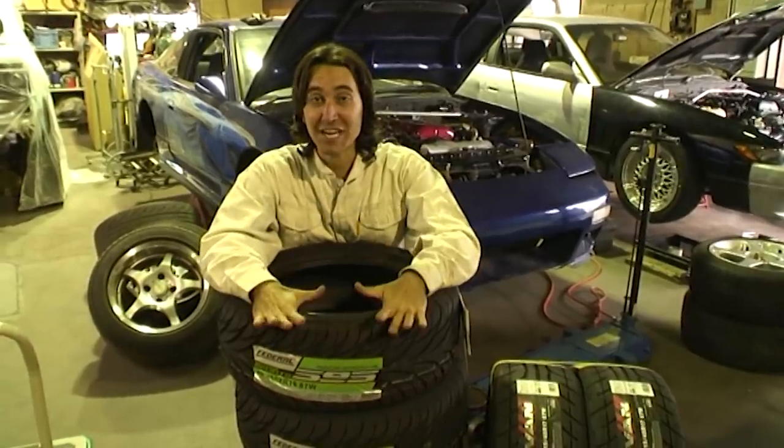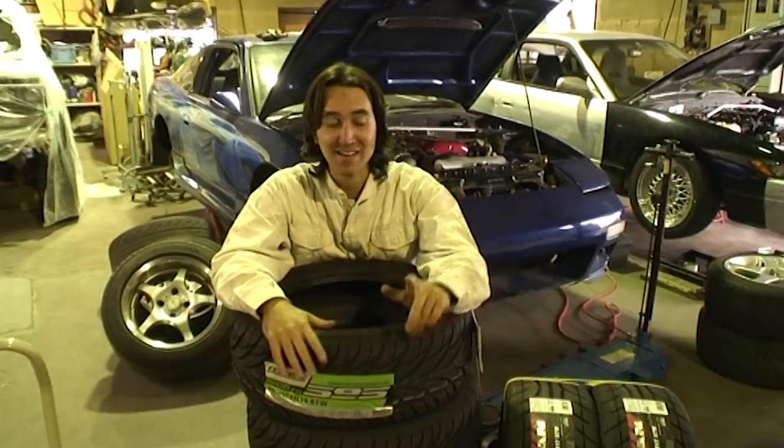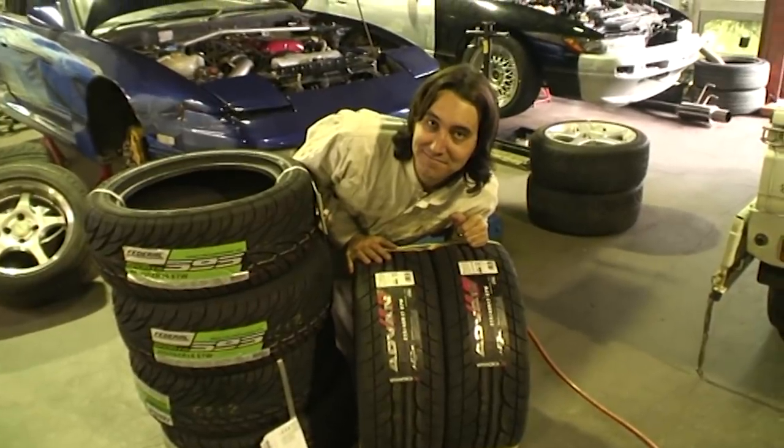Because we're trying to do this on the cheap, we're using cheap tyres on the back. Got some sets of Federal SS595s for the back, but of course for the front, nothing better than Advan Neova.